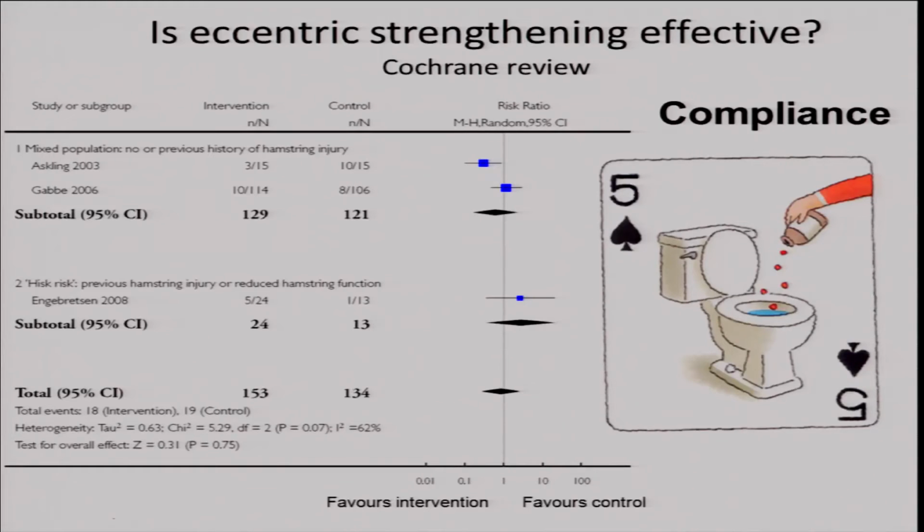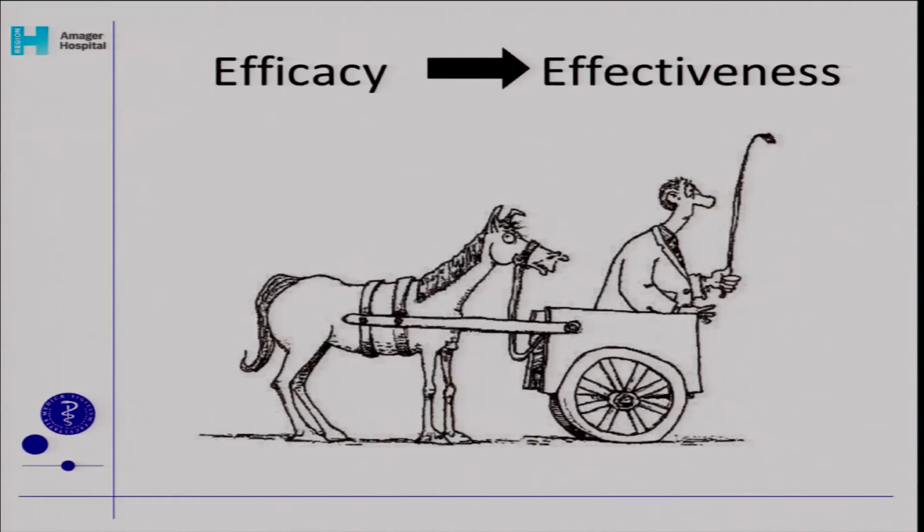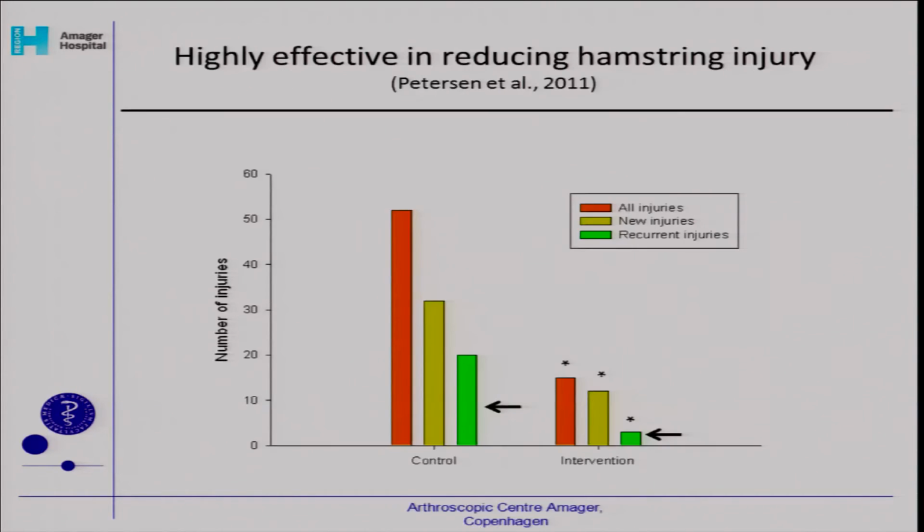So again, this was the case, pouring tablets down the toilet. So we need to establish efficacy before we can say whether exercises are actually effective. So a very important point, and we need to do that in the groin as well.